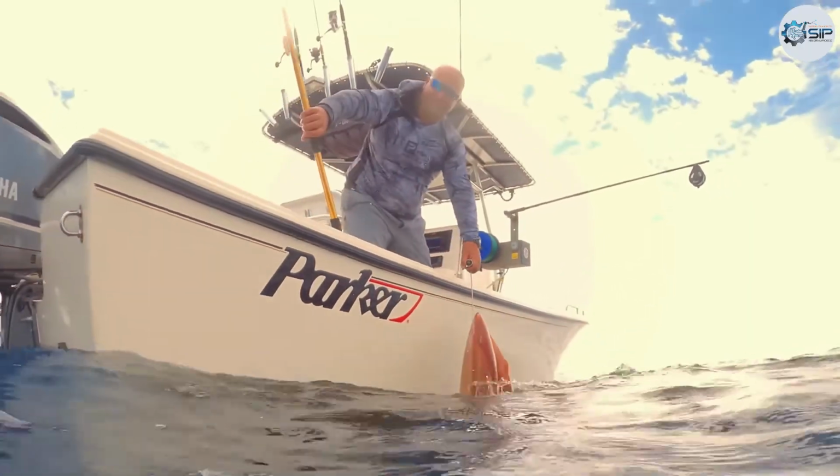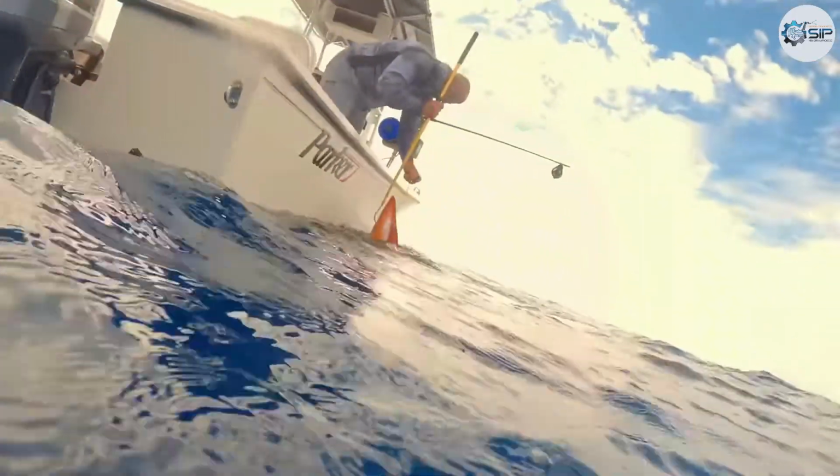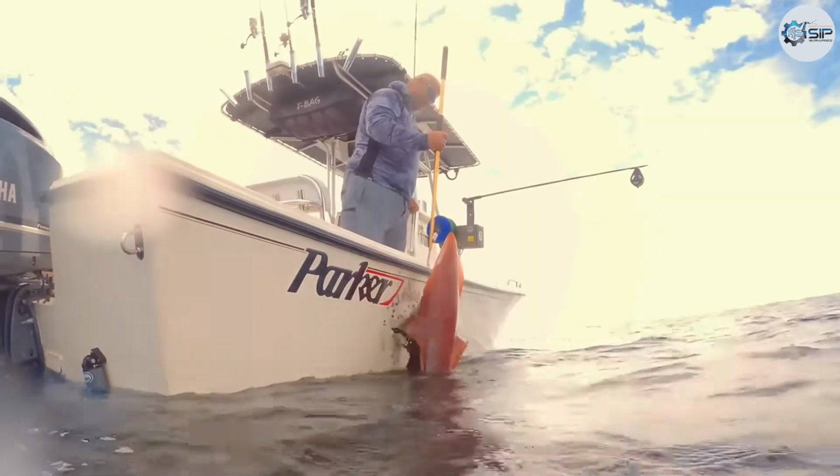So, here's the deal. Fishermen are using these glowing baits and traps to lure in giant squid. You know, they're drawn to the light in those dark, deep ocean waters. This cool trick really boosts their chances of catching these elusive creatures.